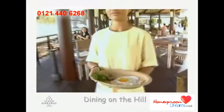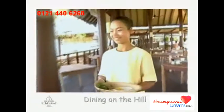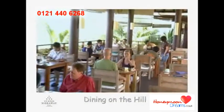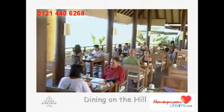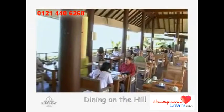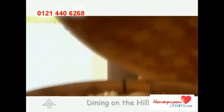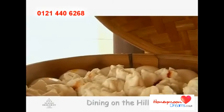Lunch is focused on the balanced cuisine approach with an emphasis on taste. In the evenings, be prepared for the best Thai food on the island, as we pride ourselves on preparing Thai favourites the way they should be. Dining on the Hill is open from 7 in the morning to late.